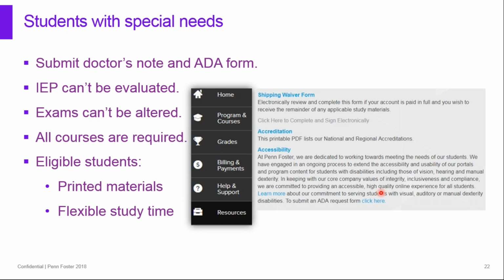What we can do is, if the committee sees that students need printed materials, for example, for all of the courses, then we are able to ship out the materials for all of the courses, including the online ones. Also, if the committee sees that flexible time would make the student feel more comfortable and relaxed. Some students have anxiety, and whenever they look at the due date or the expiration date of the program, they feel that they're going to fail. So we can extend the study time as needed for the students, sometimes at no cost. But the decision has to be made by the ADA committee.